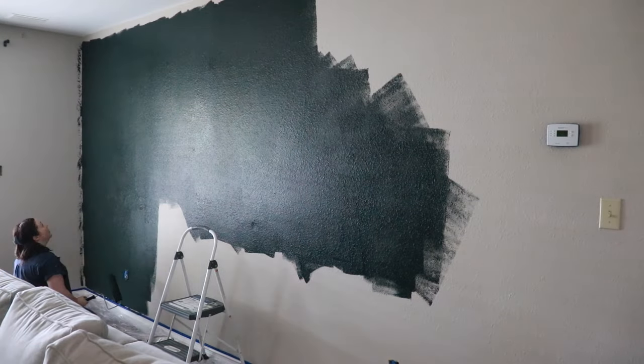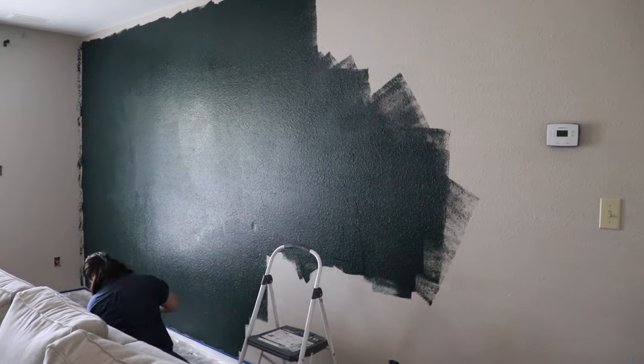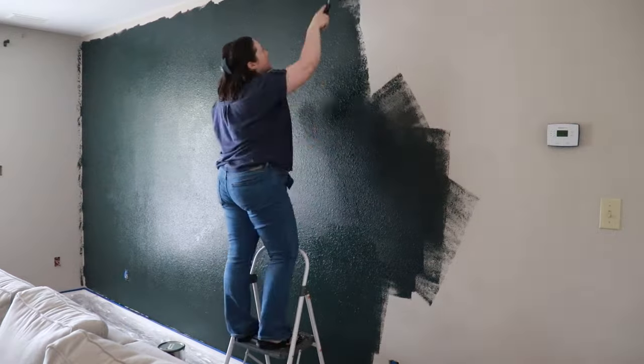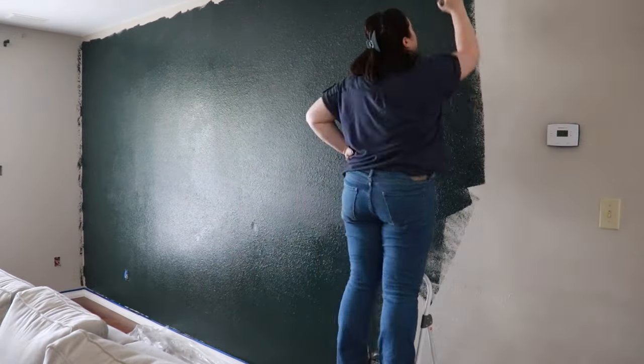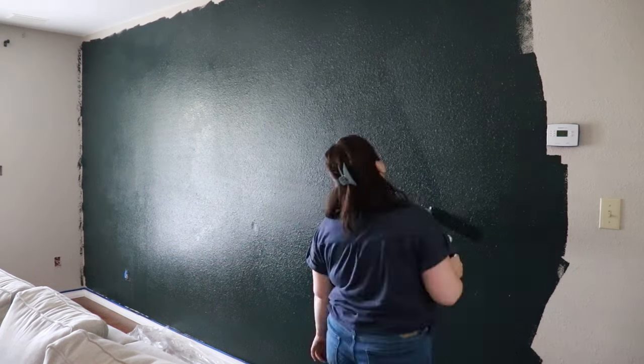I am not a professional painter. I'm sure this is not the way you're supposed to paint, but you know that show Trading Spaces? That probably dates me in my age, but anyway, they did the W's and the side rolls, and so I'm just trying to do what I saw on that show. I don't really watch home improvement shows now, but I did when I was younger.